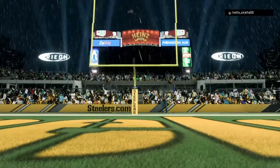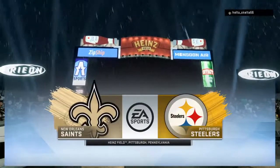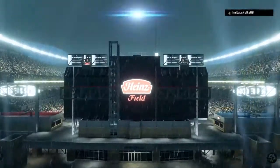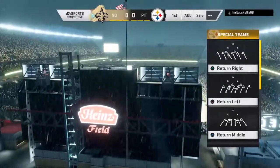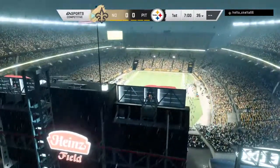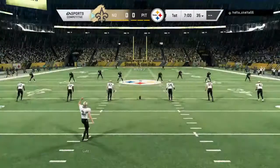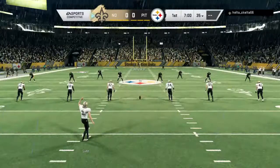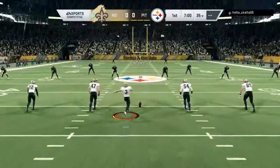The NFL is in the Steel City at Heinz Field in Pittsburgh, PA. This was the scene just a few moments ago as the Pittsburgh faithful were fired up by the hometown Steelers taking the field. They're all set as they'll match up with Drew Brees and the New Orleans Saints. Here's Will Lutz ready to get this one started.